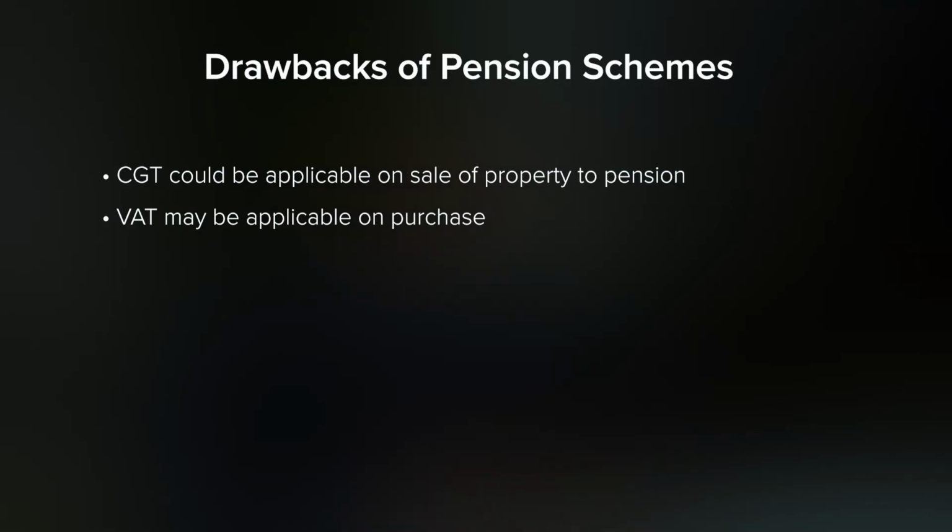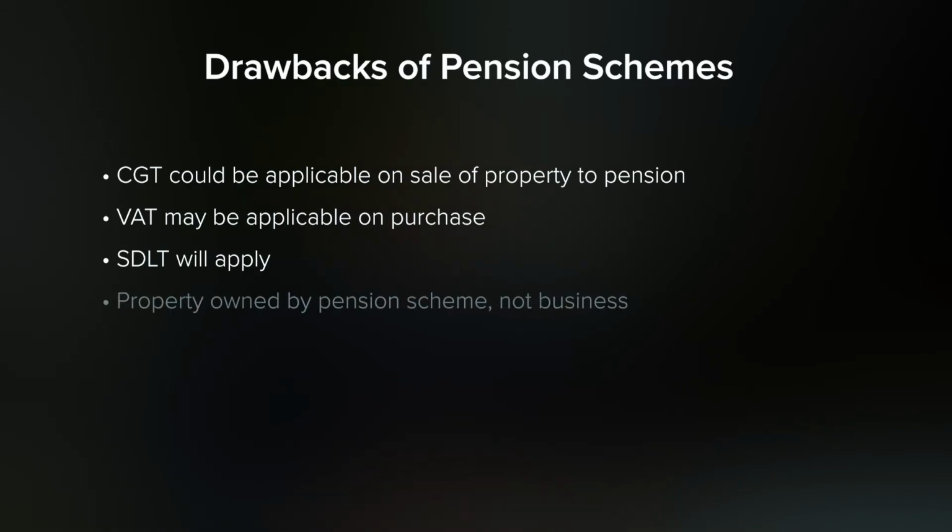Moving that on a step, stamp duty land tax is also applicable. For a property that is subject to VAT, the stamp duty is actually calculated based on the purchase price plus the VAT. So using our £500,000 example, you'd be paying stamp duty on a property worth up to £600,000. Once properties are bought by a pension scheme, they're owned by the pension scheme and not the business anymore. So businesses can't use them as security and borrow against them.